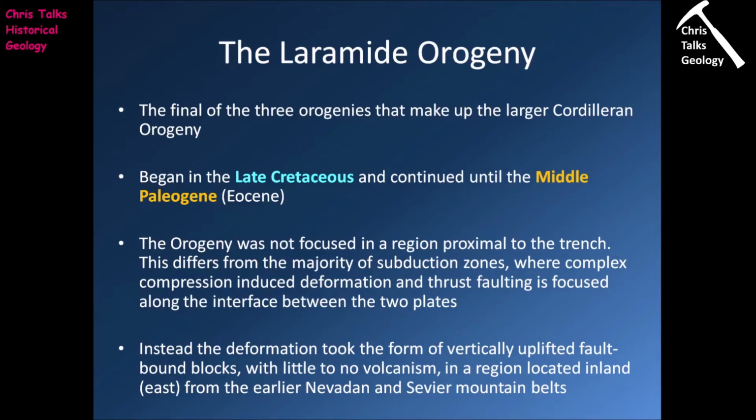Now, the orogeny was not focused in a region proximal to the trench, and this differs significantly from the Nevadan and the Sevier orogeny. So the Nevadan and the Sevier orogenies were essentially focused more towards the trench itself, so more towards the subduction zone. And this is because a lot of the pressure, a lot of the force from the subduction event was being focused at the contact between the 2 pieces of crust, essentially the oceanic crust of the Farallon plate and the continental crust of the North American plate.